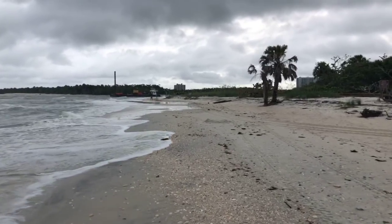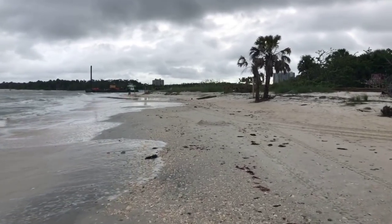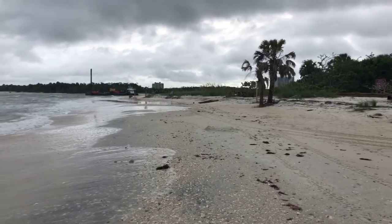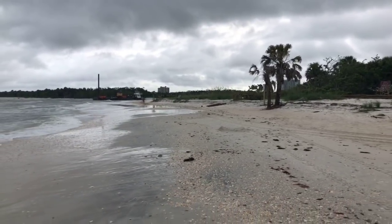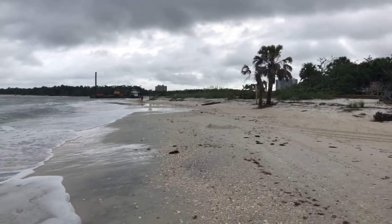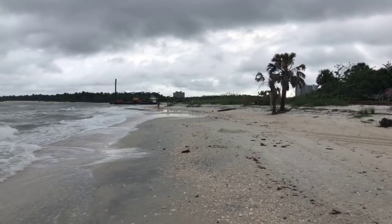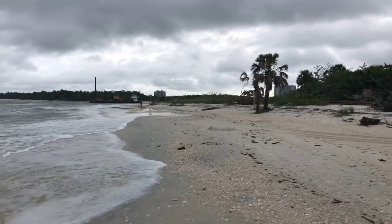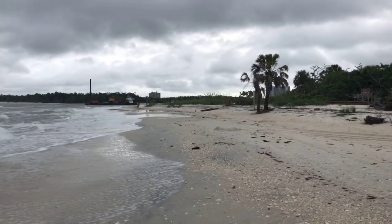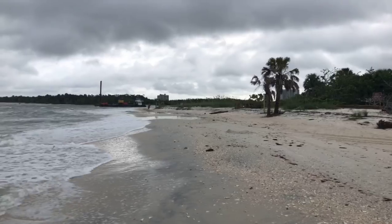Well, here's what's left of the beach at Wiggins Pass. Not much. Look at that. Not much beach left here. Got one of the dredging barges just offshore up there. That is a sad, sad sight, folks. Our beach is all washed away up there. Let me take a picture of that sad sight.